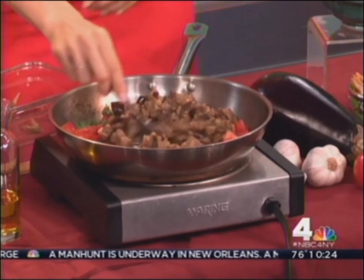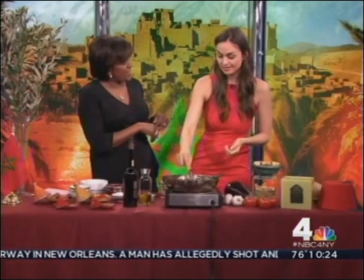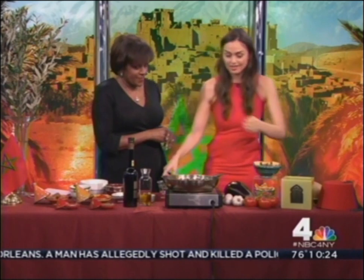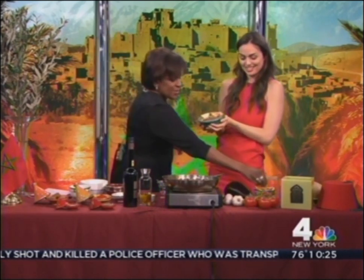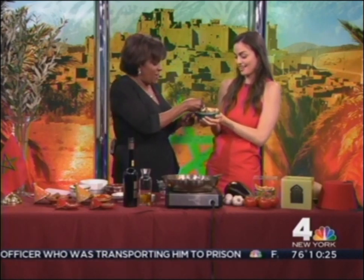And so once it's all together, we're just going to let this cook down for about 30 minutes. Okay. And then mash it together, and then that's it. And then this is your final. Do you want to try? Of course I do. Let's see. That looks really, really quite delicious. And how long are we going to simmer that? About 30 minutes. And then you can serve it hot or cold. So typically it's chilled overnight in the fridge.